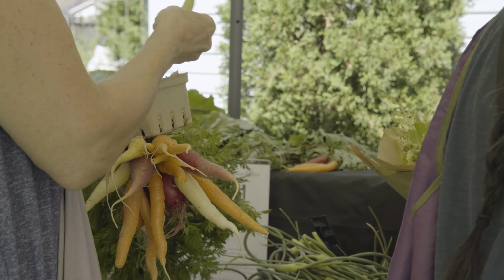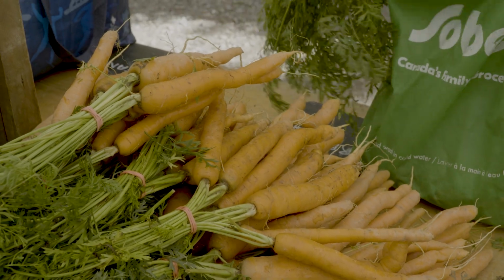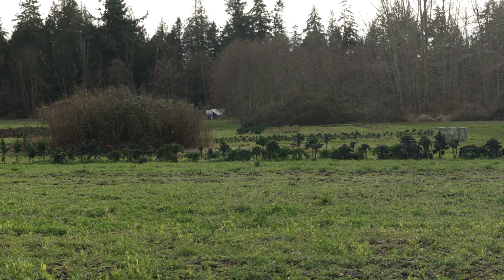I'm Loren Rieseberg. I'm a professor in the Department of Botany at the University of British Columbia. The goal of this project is really to develop vegetable varieties that are adapted to Canadian environments and to organic growing conditions. And that is really producing vegetable varieties that are more environmentally resilient.